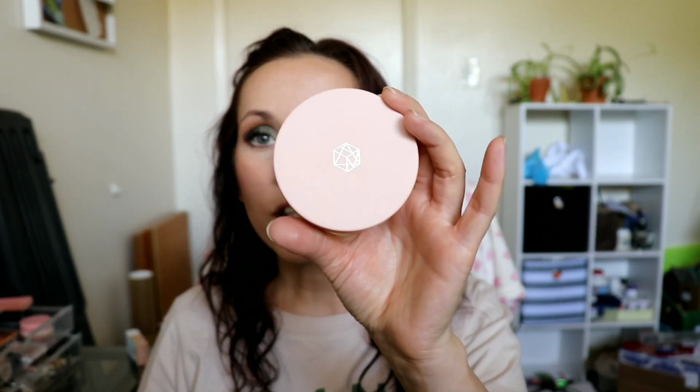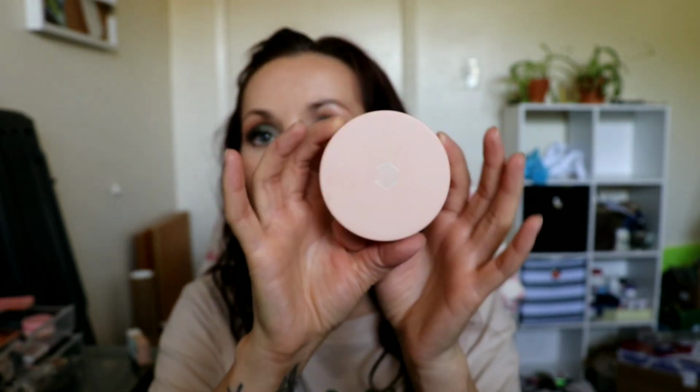I also decluttered the Heaven's Glow Magic Hour. I did talk about this in another video already as having decluttered, but I haven't put it on Poshmark yet, and this is my reminder. Put it on Poshmark.